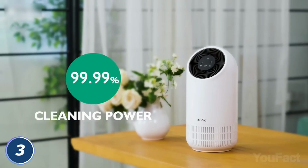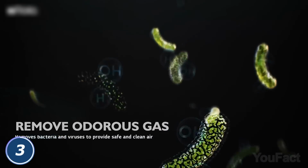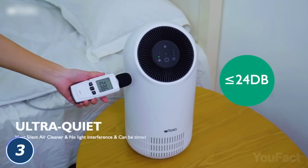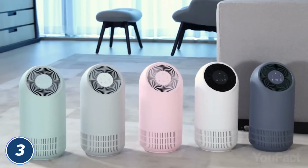And of course, it'll kill almost all bacteria and viruses. What's cool? There's another filter to remove unpleasant odors and harmful gases. What you need is just to pick the preferable power and working time. Finally, the manufacturer claims the device is so quiet you can keep it on the whole night. Perhaps this purifier deserves a chance.